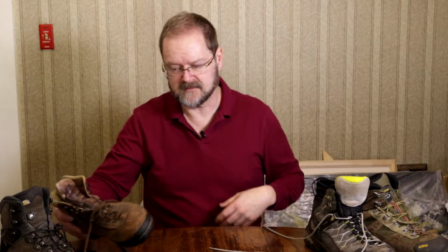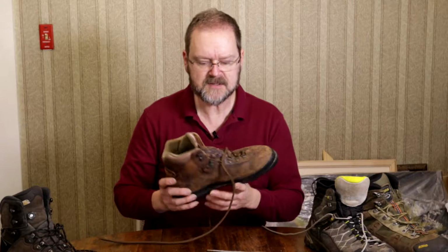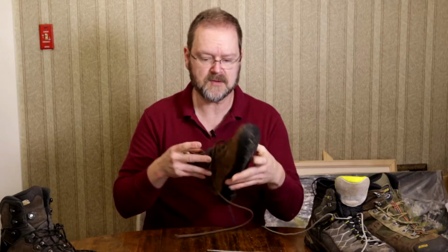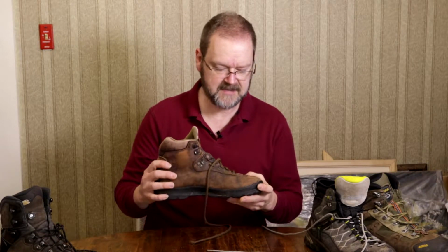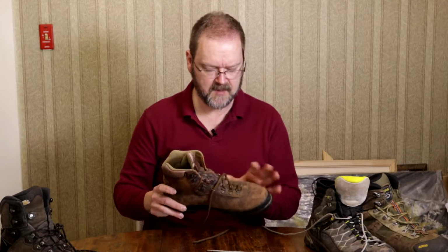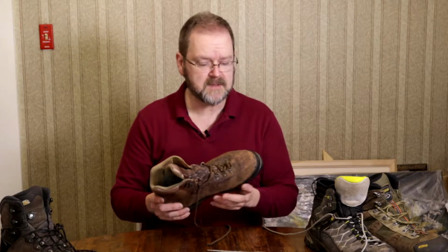Go back about 20 years, and this is what I was wearing then. This is a full grain upper. The upper part of the boot, as opposed to the outsole or the sole, this is the upper. It's completely made out of leather, and that has benefits, particularly in snow. You can waterproof these boots really well by putting special wax on them. There's different brands like Snow Seal that you can really make a full grain leather boot completely waterproof.